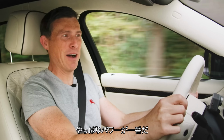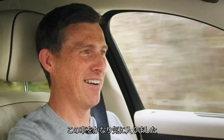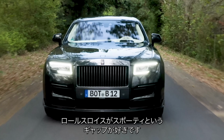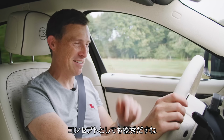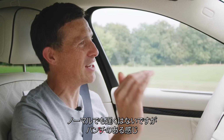I do like the extra power. I really do. I'm quite taken with this car. I really am. I like the juxtaposition of taking a Rolls-Royce and making it sportier. I really do. I think it's a great concept. And this is not a slow car normally, but that extra power just gives it an edge.